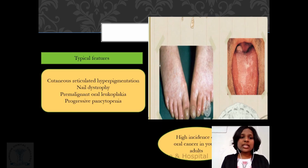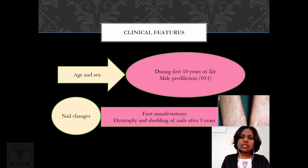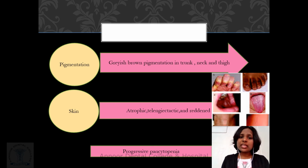Features include cutaneous reticulated hyperpigmentation, nail dystrophy, pre-malignant oral leukoplakia, and progressive pancytopenia. A high incidence of oral cancer can be seen in this type of disease. Clinical features: it can be seen during the first 10 years of life. There is male predilection with a ratio of 10:1, and first manifestations include dystrophy and shedding of nails after 5 years of age. Pigmentation can be seen in the trunk, neck, and thigh.